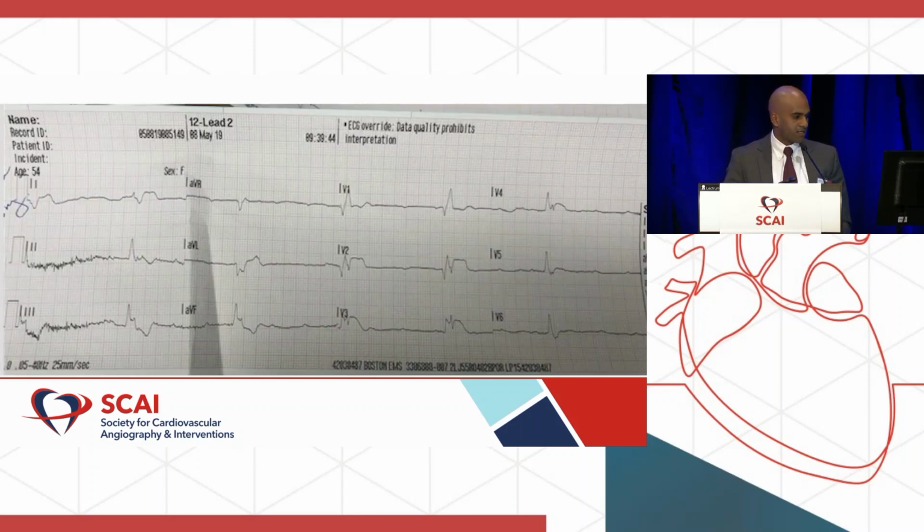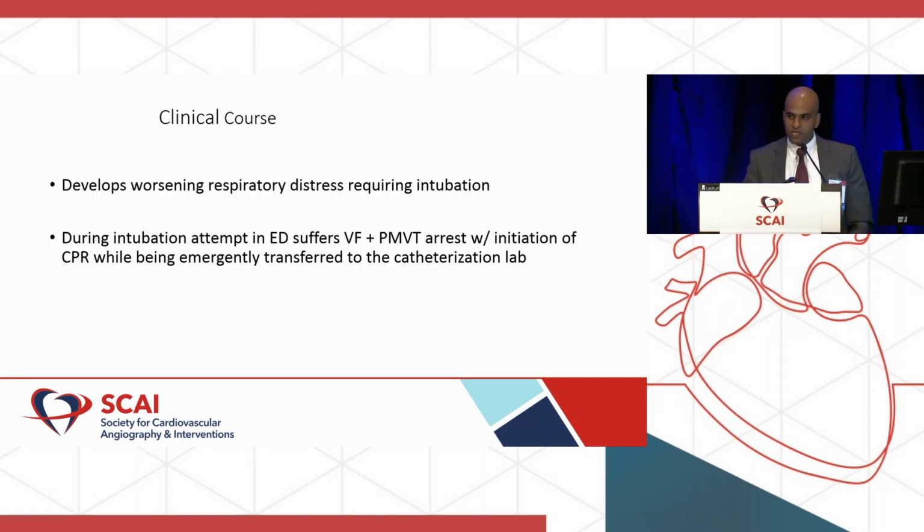So here's his first EMS strip, from when he first gets to the ED. You can see there's already a complete heart block here, and it looks like he's got some elevations both in the lateral as well as in the anterior leads. And in the setting of this, in the ED, he really rapidly deteriorates, has worsening respiratory distress. This is really all over the course of 20 to 30 minutes, requiring intubation. And then during this intubation attempt in the ED, he actually suffers both a VFib and then polymorphic VT arrest. So CPR is started, and at this time, the cath lab gets activated for emergent transfer.